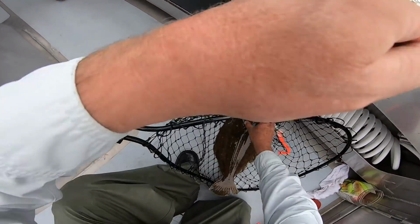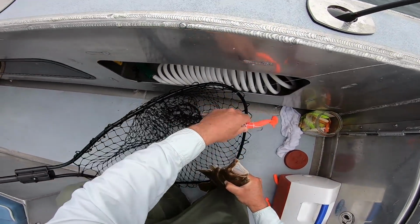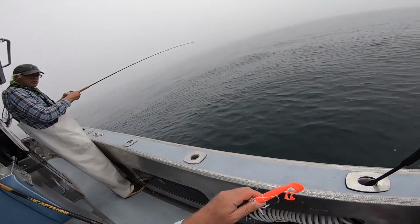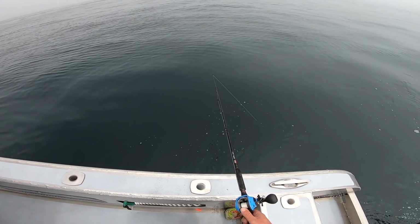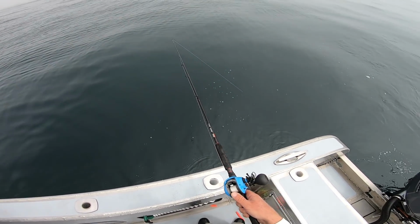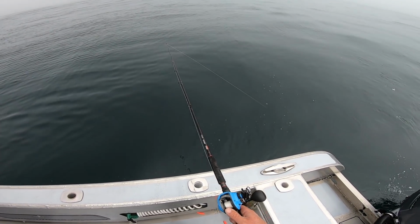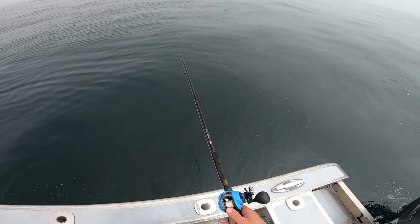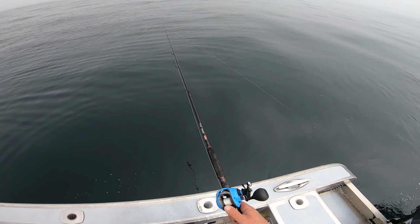Can you get a mark on that, Rick? I will. Nice netting. He was barely hooked. All right, but we made a couple more drifts there and really didn't do anything, and we started losing the drift, so we decided to move out to some deeper water, working a spot that's like 85 down to almost 100. Okay, good.